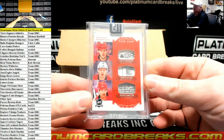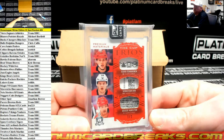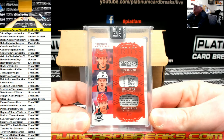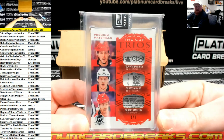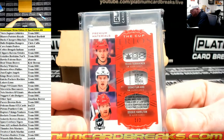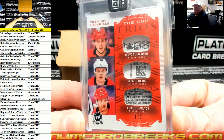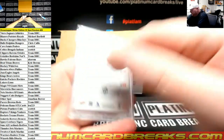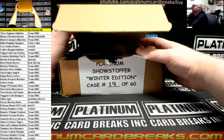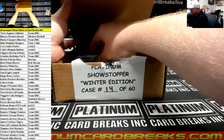First up, we have a little hockey action. Team DHC with the hockey spot, a triple tag. The Cup trios out of 2. Tervainen, Aho, and Hamilton. Out of 2. That is from 2018-19, the Cup hockey. Hockey action. Lynn, that's great.